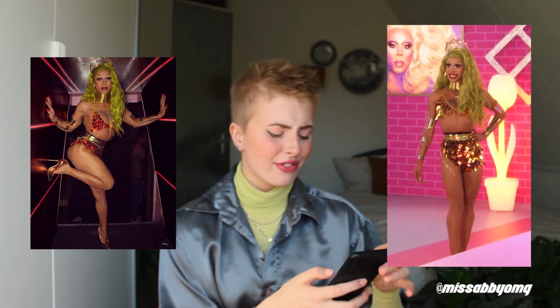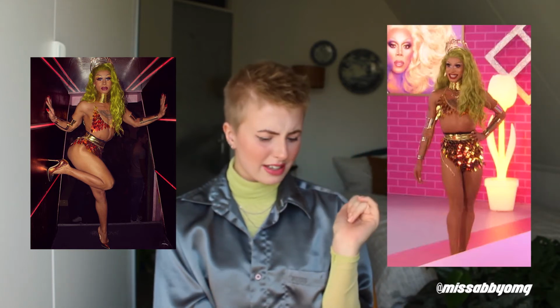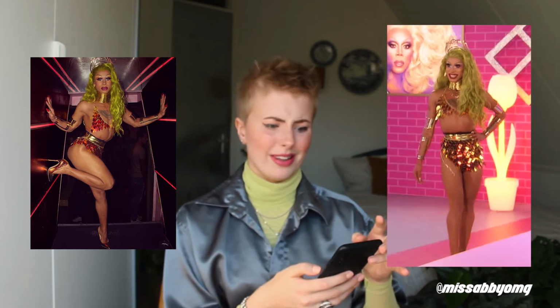Okay, so first one in the workroom is Miss Abby, oh my god. And she immediately tells us that she is a Brazilian queen and that she likes to show a lot of skin. And that is what we can see with this outfit, but oh my gosh, does she look gorgeous. I love this full gold look. It looks very good on her. That color of hair almost blends with it, but it's a little bit different. It's kind of greenish. I'm living for it.